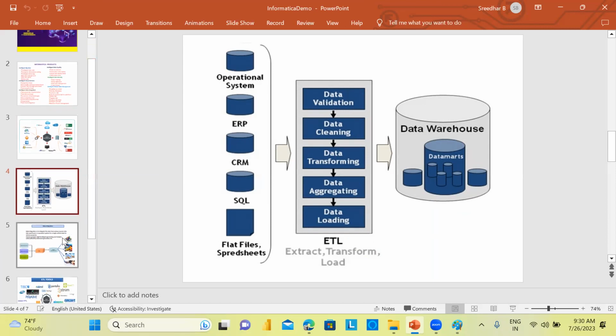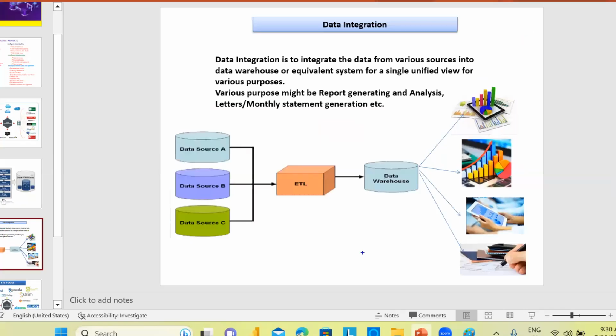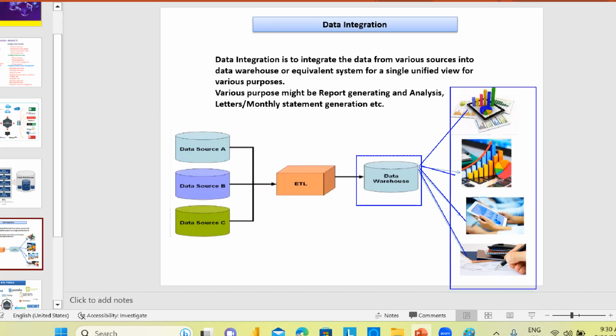It's called ETL. Why do we need to prepare the data warehouse? For analysis, to understand the history, to know about your business better. After we prepare a data warehouse, people are going to make reports here, and they can use it in different ways. The complete data is converted into report format.